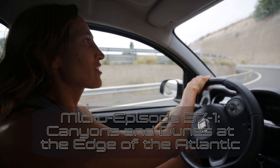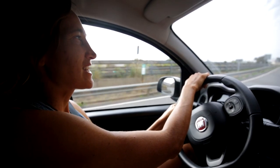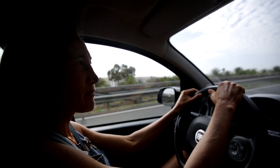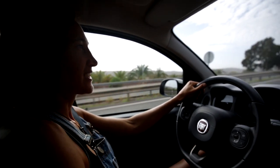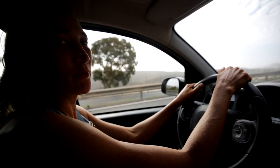Little car to go and visit a few of the highlights of Gran Canaria. There's sand dunes down in the south, Maspalomas, and there's apparently a big crater and some impressive rocks in the middle. So, quite excited about this. Another little break from Atlantic preparations.